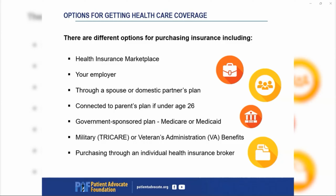And another option you may consider is to buy health insurance directly from a private insurance company, an online seller, or an agent or broker. And if you want to talk about options available through those outlets, you would want to contact insurers directly to get more information. If you do choose these options, you will not be eligible for those cost savings that I mentioned through the health insurance marketplace.